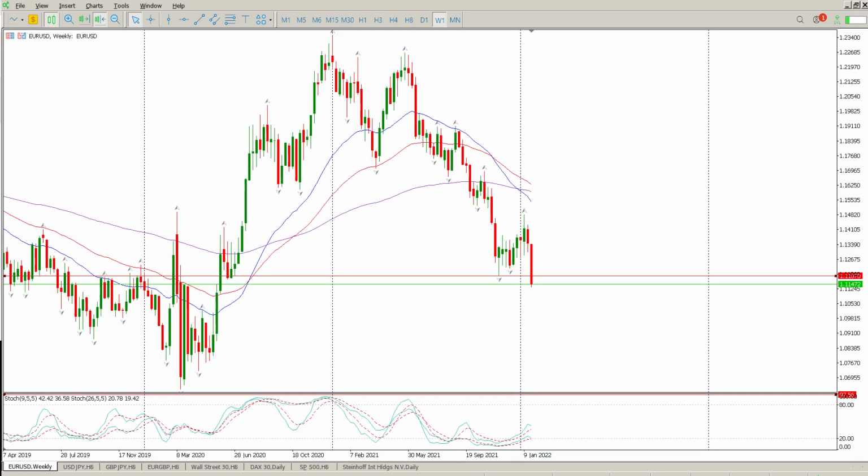As you can see, we spent quite a few weeks consolidating in this area, lots of ups and downs, not really knowing which direction to go into. And now we have got a fairly solid break of that flag. So there is the weekly flag there. For me, that's confirmation of a continuation to the downside, and there are some attractive targets to the downside.